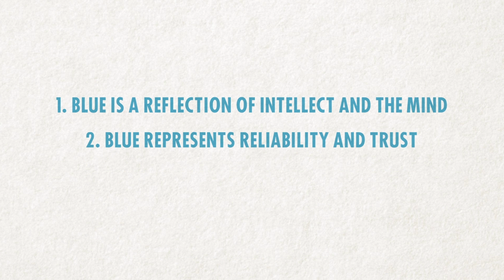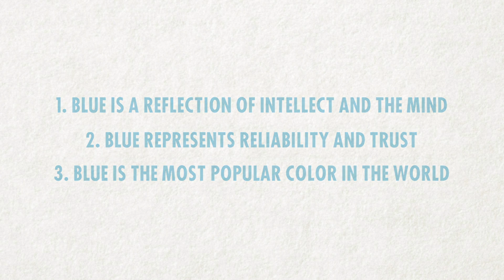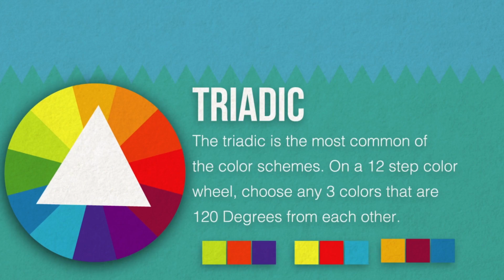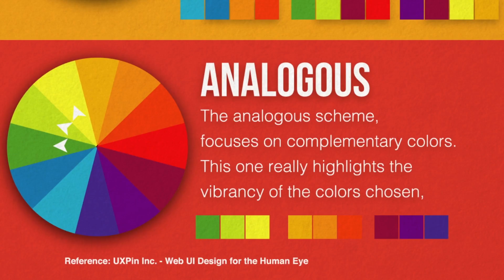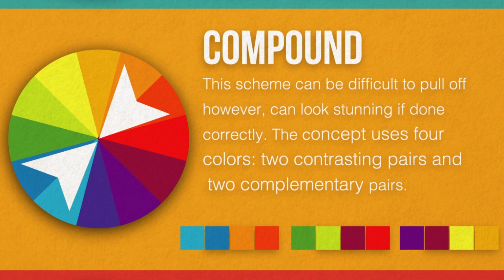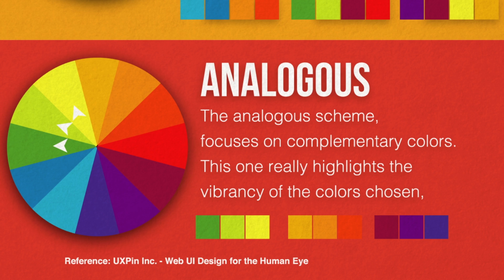Another theory is that blue represents reliability and trust. And our last theory is that blue is the most popular color in the world. Every website has its own color scheme. There are 3 common ways to mix colors: triadic, compound, and analogous. The triadic is the most common of the color schemes. On a 12-step color wheel, choose any 3 colors that are 120 degrees from each other. The compound scheme can be difficult to pull off, however. It can look stunning if done correctly. The concept uses 4 colors, 2 contrasting pairs and 2 complementary pairs. The analogous scheme focuses on complementary colors. This one really highlights the vibrancy of the colors chosen.